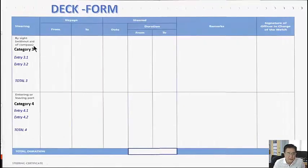Then another category, category 3, is by sight, meaning you will not use compass, you only use bearings. For example, the top of the mountain or a lighthouse or buoy, you just point out the direction of the ship there. That's why it is called by sight, only by eyes. So it might not happen long, but when you have the situation, you record. The same activity should be present in section 2 of your training record book journal.